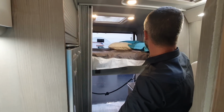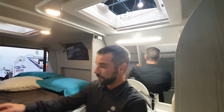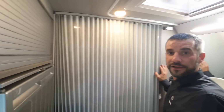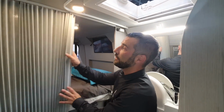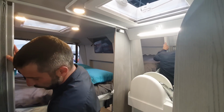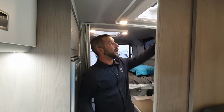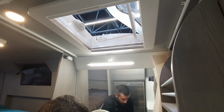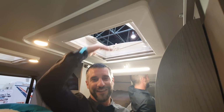This one has a TV there. Okay, right, great. And we also put this curtain because if you need to use the bathroom during the night and there is somebody sleeping, we will have some more privacy, okay? We try to make our vans for any kind of customers. This is why we always put this window here, because people who are tall will fit inside, okay?